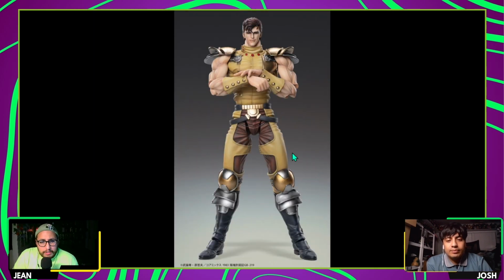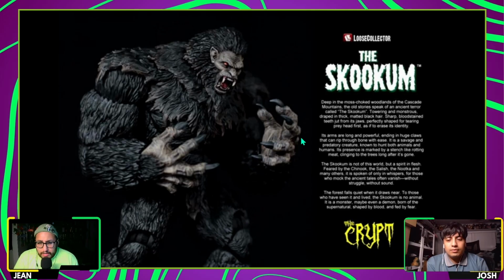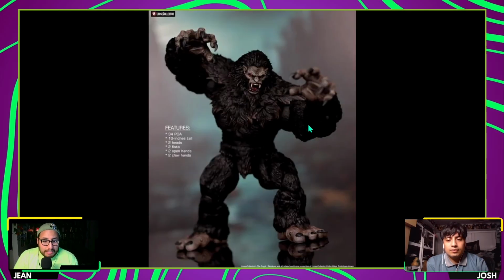All right, let's keep it going here. Next up, over at Loose Collectors, they drop in a new Crypt figure. This is the Skookum. It's an indigenous word that just means power. And this boy is a black Yeti, basically. We've gotten the Yeti, we got Sasquatch, and now we got the black Sasquatch.